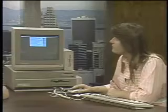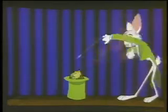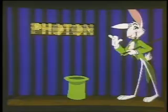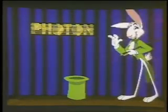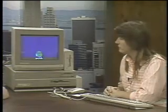Okay, Heidi, what do we have now? What we have here is a full color animation sequence that I built from my original pencil drawings using the Amiga computer. I utilized the computer to color each frame, pick them up onto the full color background that I painted using the Photon paint program, and saved each discrete frame to disk. There are 80 frames here, and I colored each frame myself in the computer.